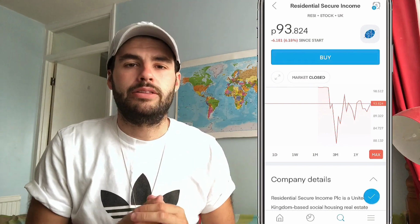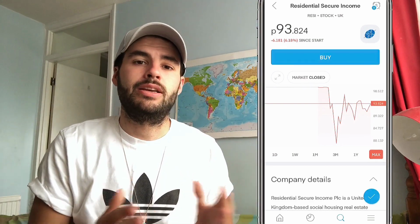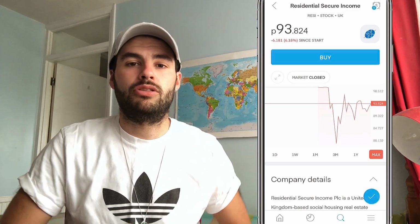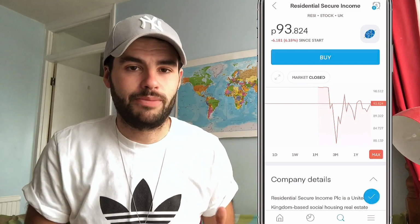So a UK residential REIT is one here, RESI, and this REIT is less than £1 at the moment if you wanted to own this, and like I just said, this owns loads of the residential properties. So if you wanted to invest into the residential side, you could also buy into a residential REIT.